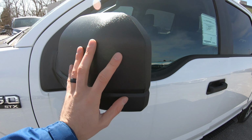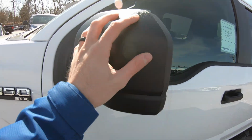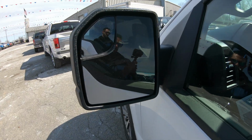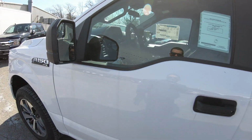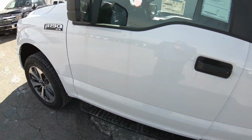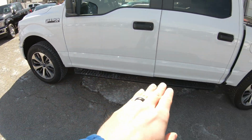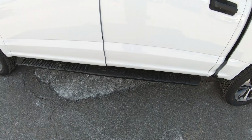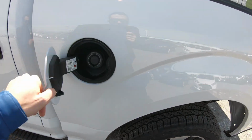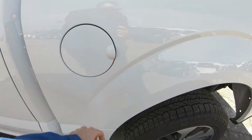It's just going to be a basic black mirror, not painted or anything like that, just plastic. It is going to be power operated, but that's about it for that. All F-150s have this little notch here for better visibility down. This particular one has a nice big side step. Moving on to the side, we have our capless fuel filler cap.